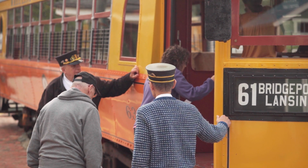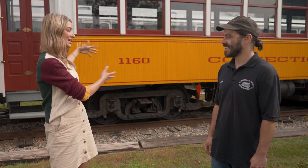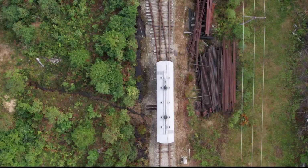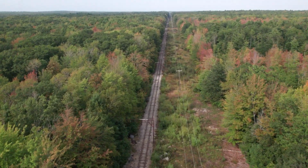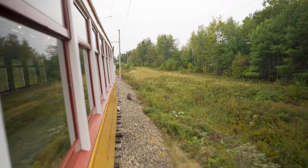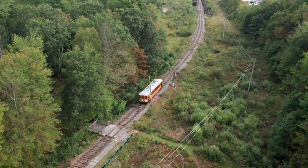One of the highlights is hopping on one of the working trolleys and getting a train ride. What does that experience offer to guests? So we have 1.5 miles worth of track, goes up through the woods. We give some historical interpretation, talk about what the trolley meant to people. So it's kind of like stepping back in time. It's a little bit more than just a train ride, I like to think.